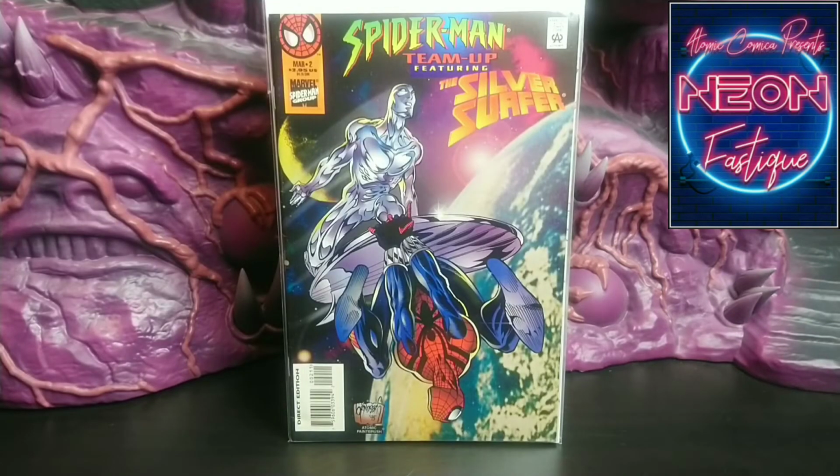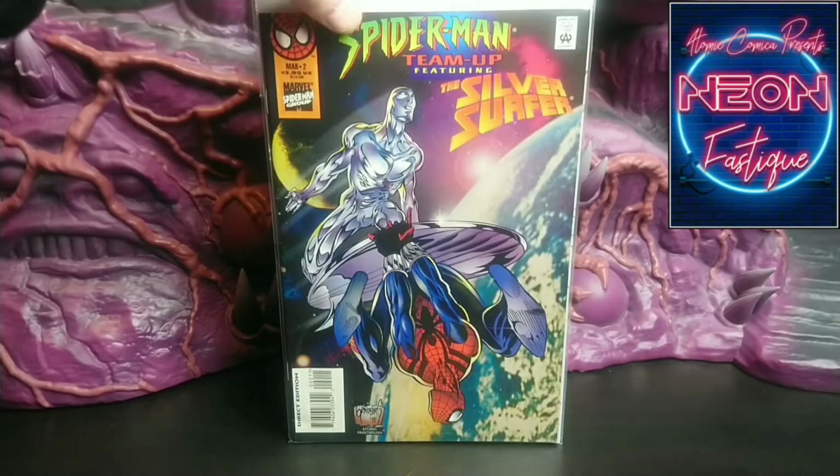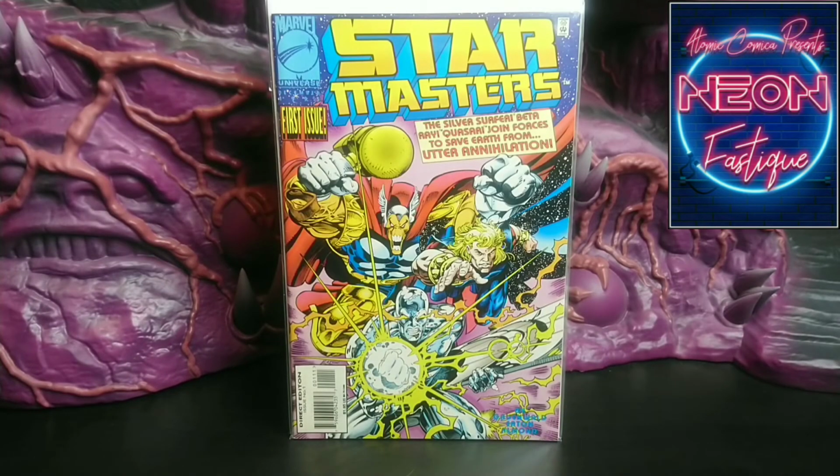Now, up next, we have another one-shot, Spider-Man Team-Up featuring the Silver Surfer. Okay, so this is from 1995. I have another great little story. And now that leads us into a couple of short story arcs.